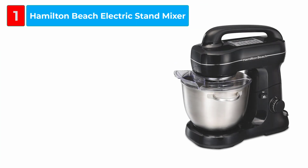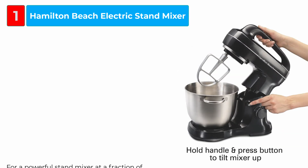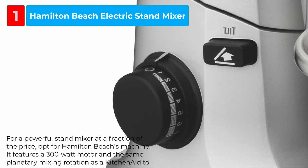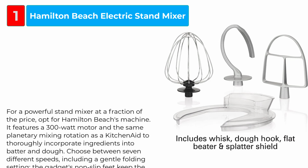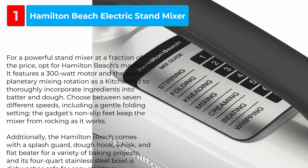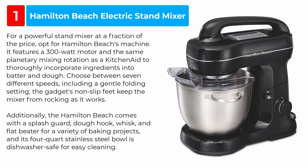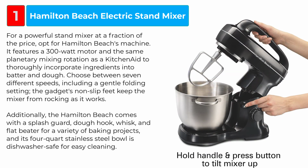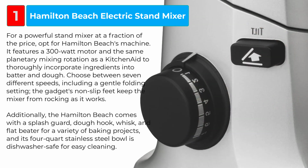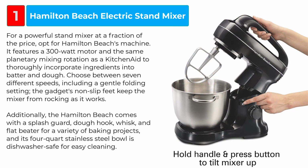Hamilton Beach Electric Stand Mixer. For a powerful stand mixer at a fraction of the price, opt for Hamilton Beach's machine. It features a 300-watt motor and the same planetary mixing rotation as a KitchenAid to thoroughly incorporate ingredients into batter and dough. Choose between 7 different speeds, including a gentle folding setting. The gadget's non-slip feet keep the mixer from rocking as it works. Additionally, the Hamilton Beach comes with a splash guard, dough hook, whisk, and flat beater for a variety of baking projects, and its 4-quart stainless steel bowl is dishwasher safe for easy cleaning.